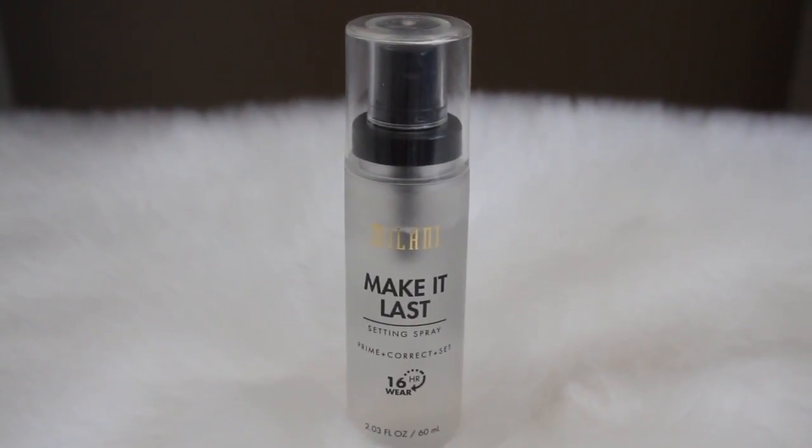This is the Milani Make It Last setting spray. This primes, corrects, and sets. So you can correct any, like I said, cakiness or extra powderiness on the skin once you're done doing your makeup, and in turn it will also set everything in place and have it stay on, which is what you're looking for. Very nice feeling on the skin. Another great mister. Very, very airy and just very light on the skin. Love it. It's about $10. Definitely worth it. I've had this for a couple of months and I've barely put a dent in it because a little bit goes a very long way.